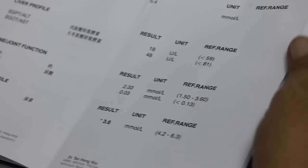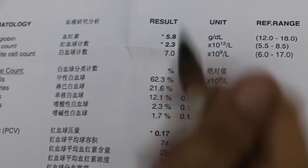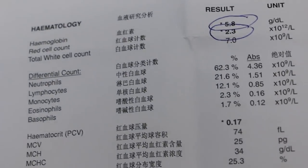What was the blood test result? See the blood test result. It has anemia, low red blood cells. That was three weeks ago. That's just the hematology. Was there any anemia? There was, in August 2018. Just circle it. The total white cell count was okay.